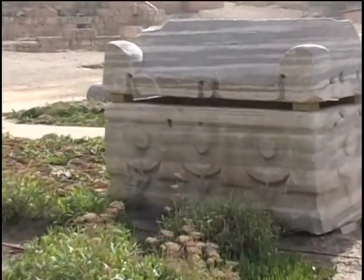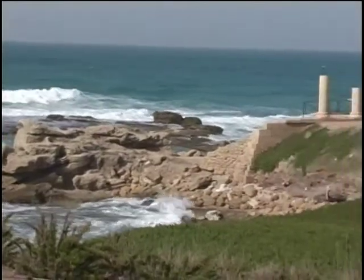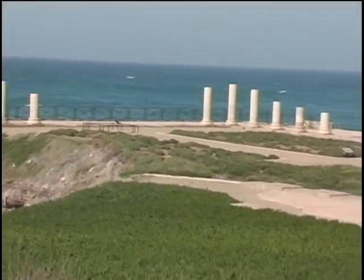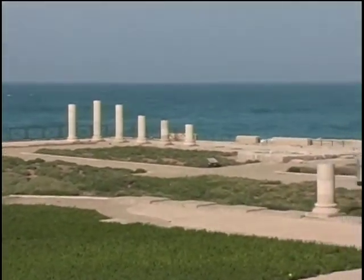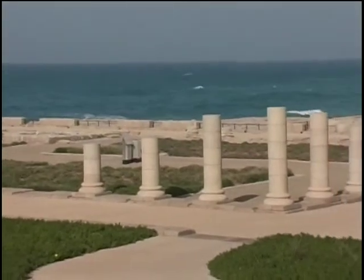So Caesarea is a site on the water that the Romans built. Supposedly Julius Caesar built it, and they've been excavating it for the last 20 years. They've really done a pretty amazing job.